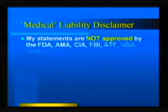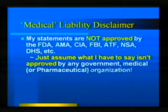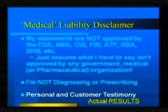So we're going to start talking about health, and I simply state, my statements are not approved by any of the alphabet companies or organizations. Just assume they're not approved by anybody. I'm not diagnosing or prescribing. I'm giving personal and customer testimonial actual results.